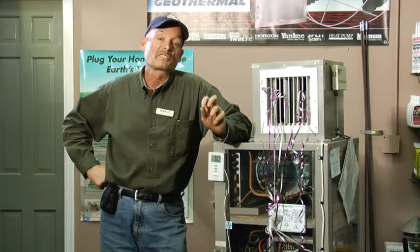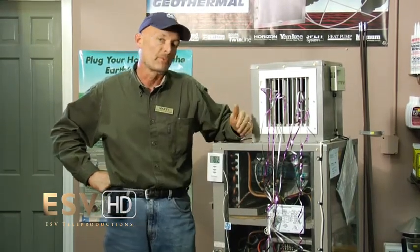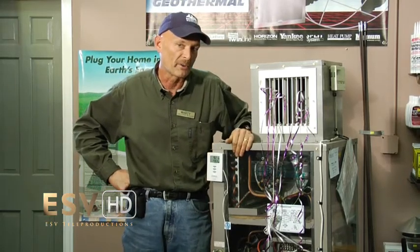Why is geothermal talked about more than any other heat source right now in the country? Because with the prices of fuel oil and propane, geothermal is 8 times cheaper. So that means if you buy about 1,000 gallons a year of either fuel oil or propane, you're going to spend $4,000 a year on heating costs. A geothermal heat pump will do that same job for about $500.